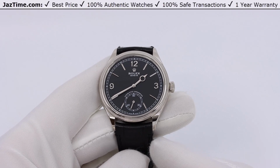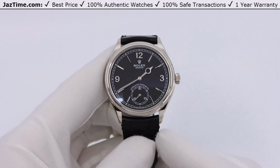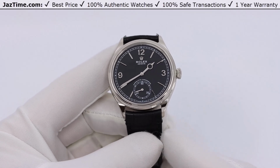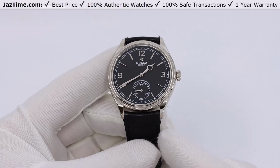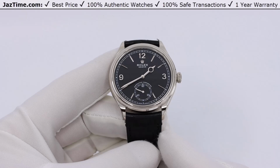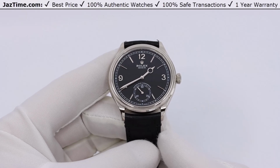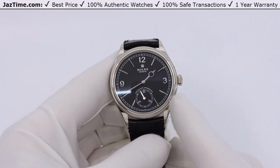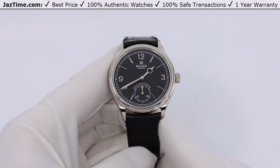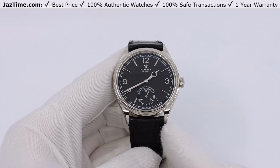Well, the 1908, as the name implies, would be a very long time ago, but this watch is a reissue, or I should say, a watch that is paying homage to the year in which Hans Wilsdorf, the founder of Rolex, came up with the name Rolex. He came up with this name Rolex in 1908. So this watch commemorates that by producing a watch named 1908.